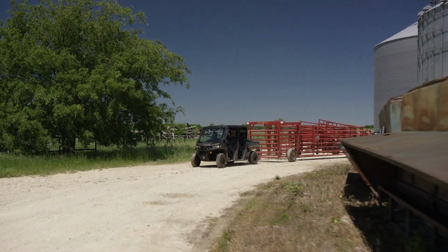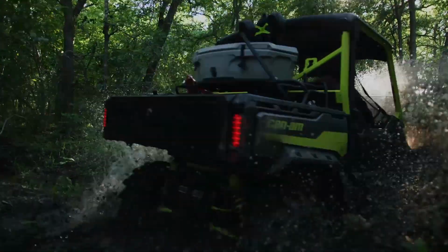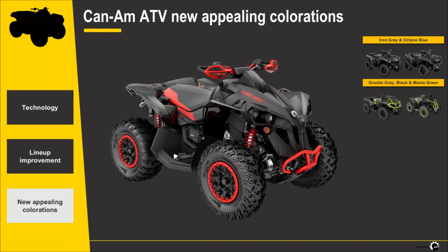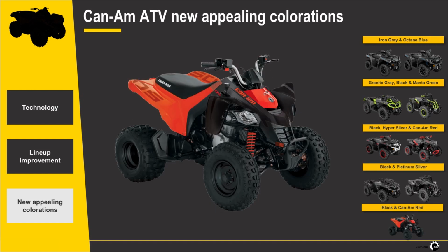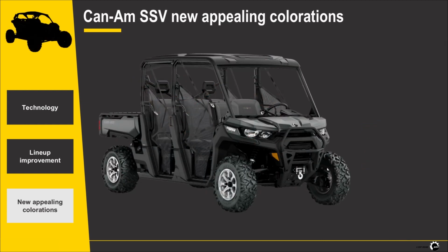This year is certainly no different, with new color combinations in both lineups. On the ATV side, you'll find combos such as Iron Gray and Octane Blue, Granite Gray, Black and Manta Green, Black, Hyper Silver and Can-Am Red, Black and Platinum Silver, and even a new Black and Can-Am Red for the DS250. The side-by-side lineup also presents quite a few new colorations for 2020.